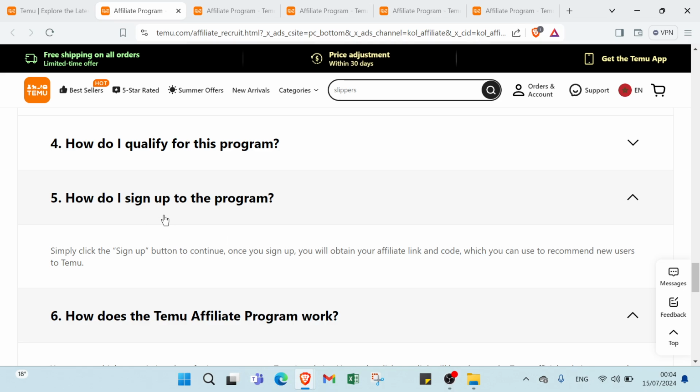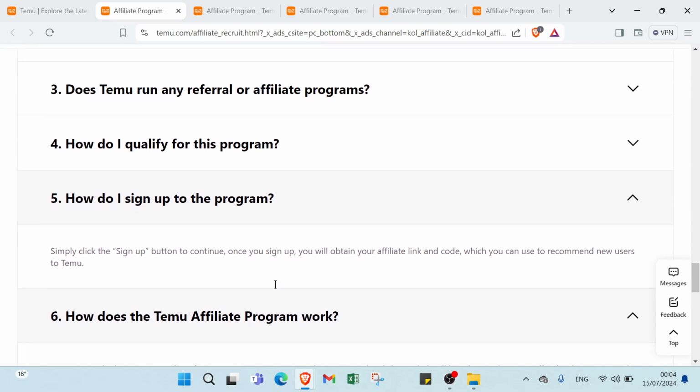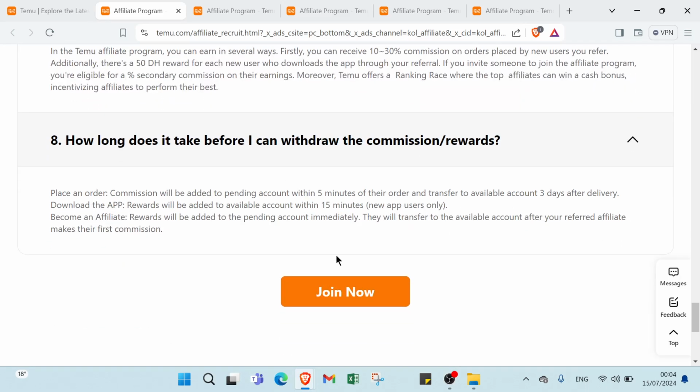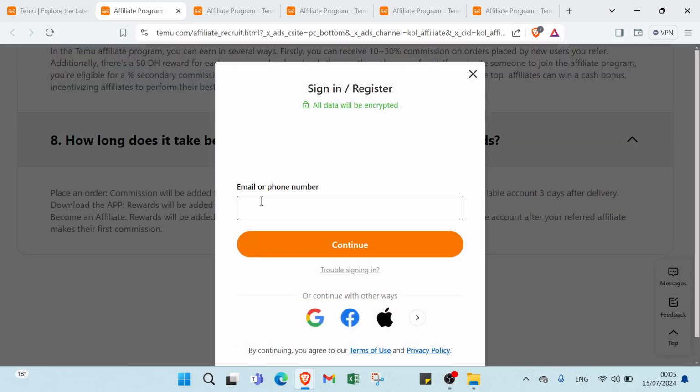Like here we have how do I sign up to the program. Simply click the sign up button to continue. Once you sign up, you will obtain your affiliate link and code which you can use to recommend new users to Temu. So let's sign up right now. All you have to do is scroll down and click over here join now, or scroll up to the top and click start now. Write your email here or phone number and click continue, or use Google or Facebook or App Store or other options to sign up.